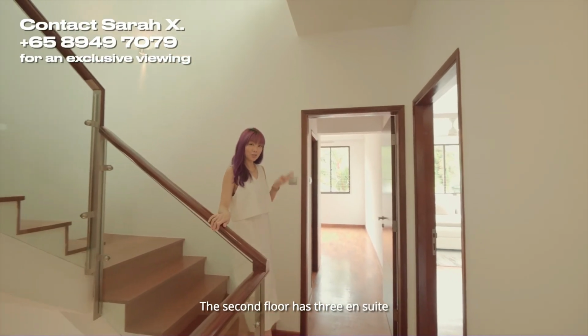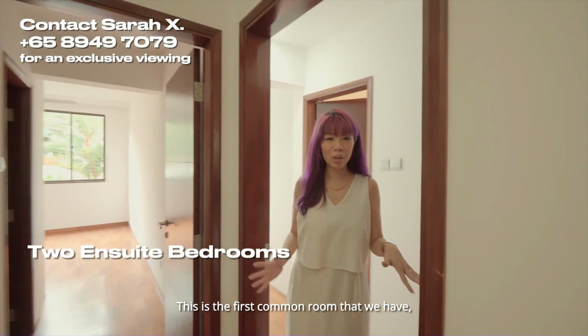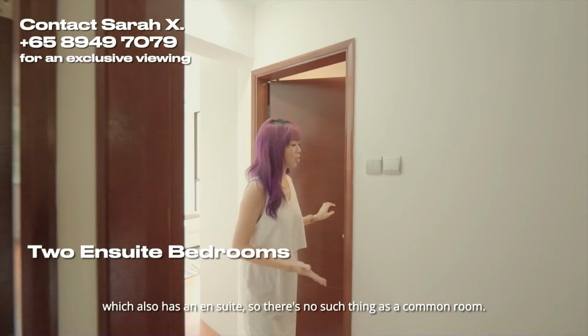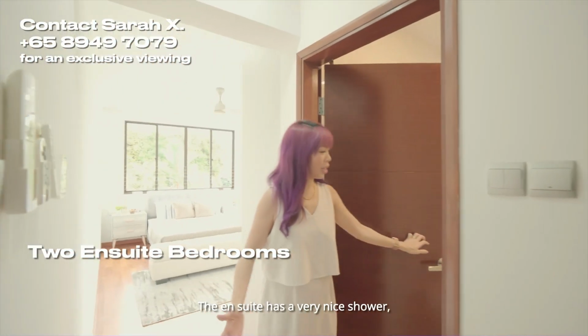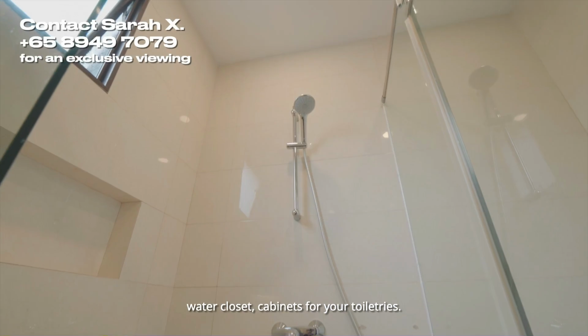The second floor has 3 ensuite bedrooms, including the master bedroom. This is the first common room that we have, which also has an ensuite, so there's no such thing as a common room. The ensuite has a very nice shower, water closet, cabinets for your toiletries.